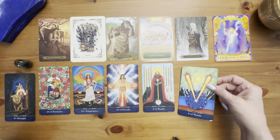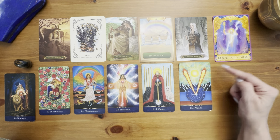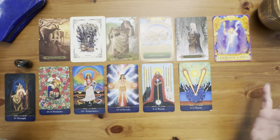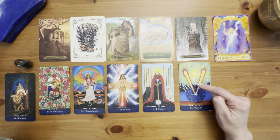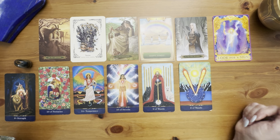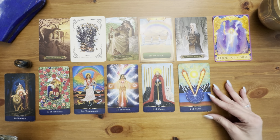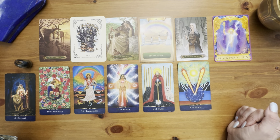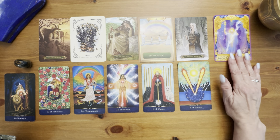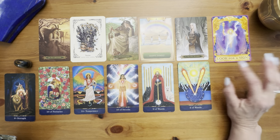Two of Wands. I love that this is coming out under your new strength, because this is about trying new things, broadening your horizons. And we see a picture here of the cosmic chart. Some of you may even have an interest in astrology and learning about astrology. Look for a sign, and sign is what we describe zodiac signs, right? Interesting. And the Seven of Pentacles.